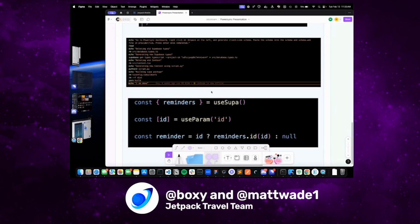So here, this file is what we call gen super types. This basically just generates our types from PowerSync and also Supabase. Like the first presenter was saying, I'm sorry, I forgot your name, as you were showing the CLI, we could actually make use of that right here. As you can see, the first line, we go to the PowerSync dashboard and generate the client-side schema there and copy and paste it in. But eventually we'll probably update it with the PowerSync CLI to do that all automatically. But as you can see, we get the client-side schema.